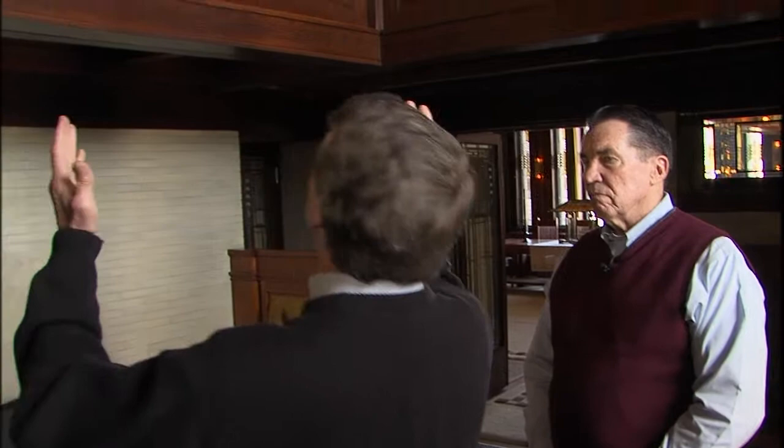Sure. We're in the front hall. I call it the front hall. Is this the entry? This is the reception hall. The reception hall, okay. Yes, if you were a guest of Susan Dana and she wanted to see you, you would have been shown up into this area. Right. And you would have noticed that not only do you have this remarkable fireplace, but you also have this remarkable open area above you.